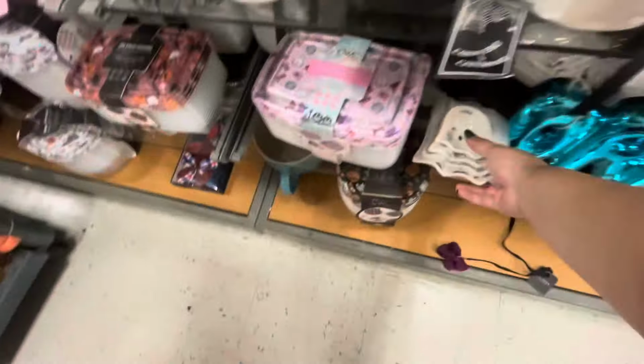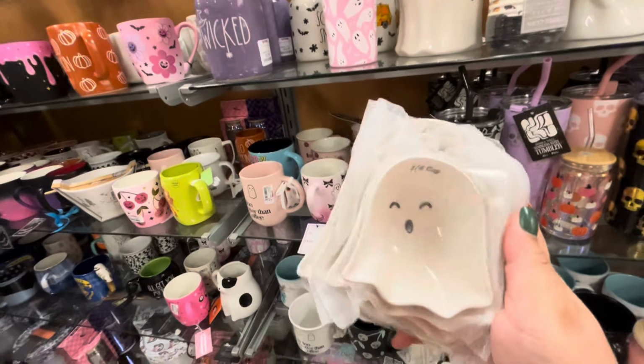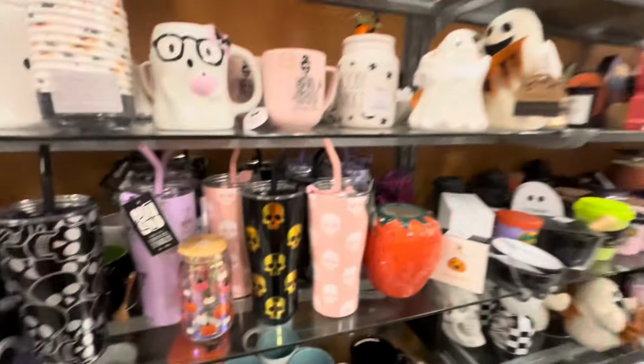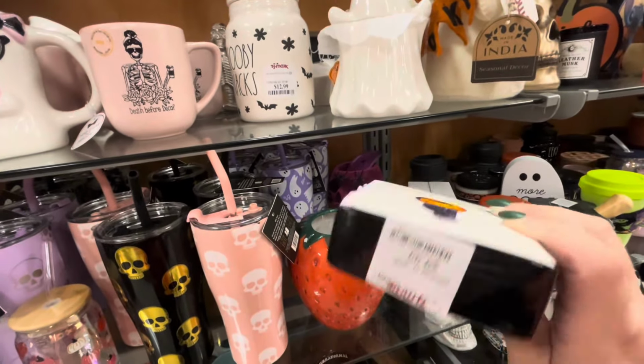Hey, these are those I bought last year. So they brought them back. $10, that's how much I paid. Aren't they cute? The ghosty measuring cups. But yeah, let me walk around. Look for the new. Oh, this is new. $10, look how cute that sign is. Wait, it's $5.99. I was about to say, so expensive.